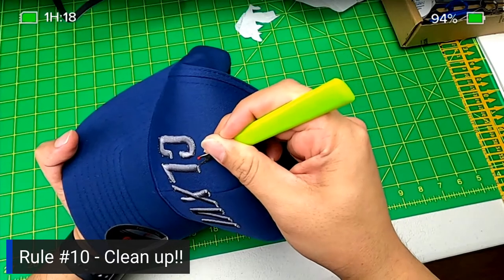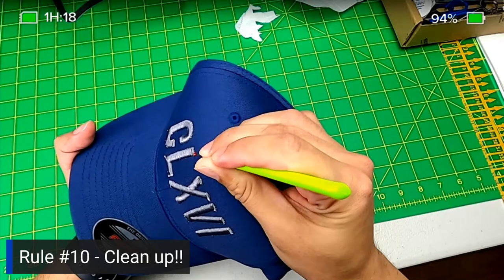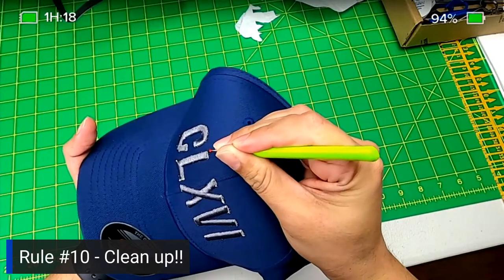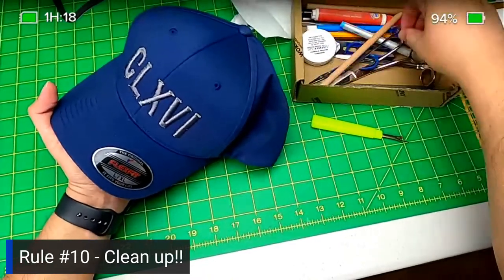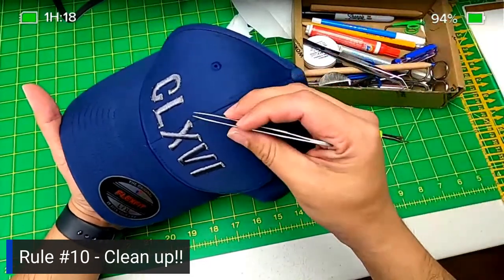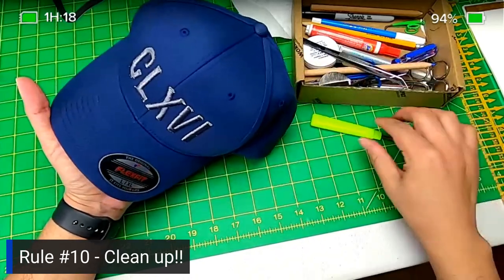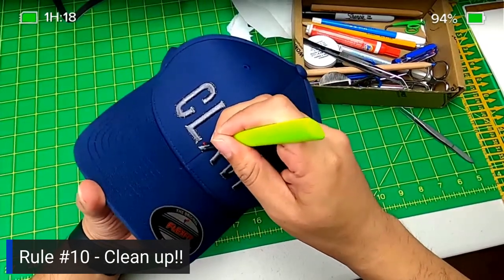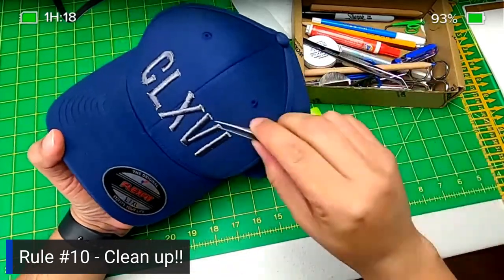What I'm looking at right here is making sure that my tabs are going inside and getting covered by my satin stitch. My stitch is good, right on top. Make sure the pieces of foam there, you could take them out like that, but for the most part, I just push them in. For example, right here, this guy was trying to stick out, but all you have to do is stick it back in if you can get a little piece.